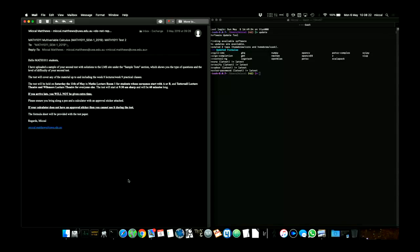The only difference will be if your surname starts with A or B, go to Math Lecture Room 1, right? It's also called the Cheryl Prager Lecture Theatre, but on the campus map it's still called Math Lecture Room 1. It's a big lecture room in the math building. So if your surname starts with A to B, about 50 people from my class list, go there, right? And everyone else go to Tattersalls and Willsmore, which is where we held the first test, okay? That way we won't have the problem I had last time.